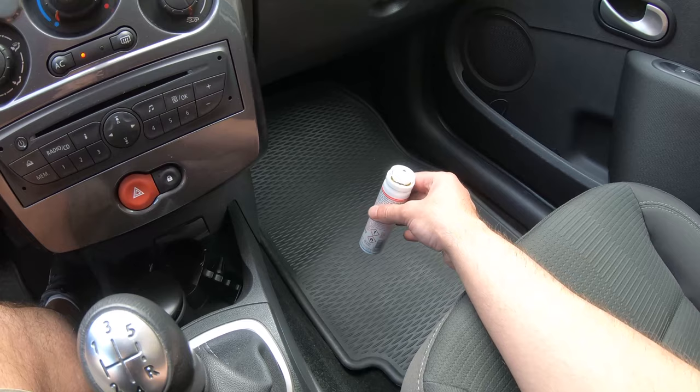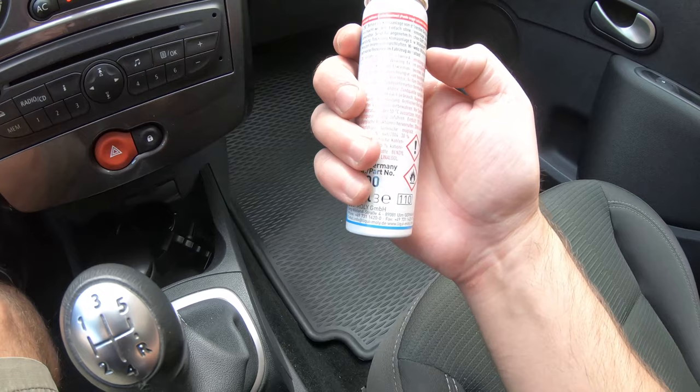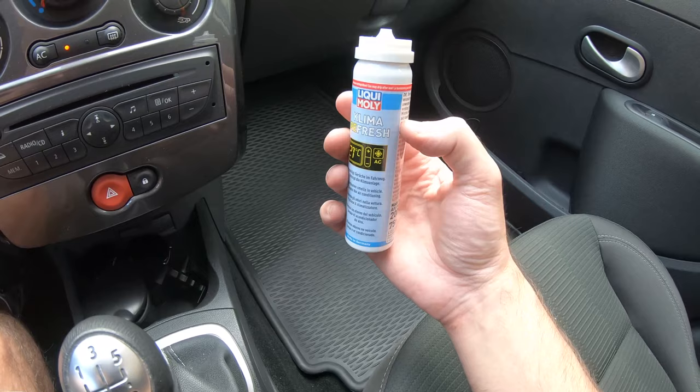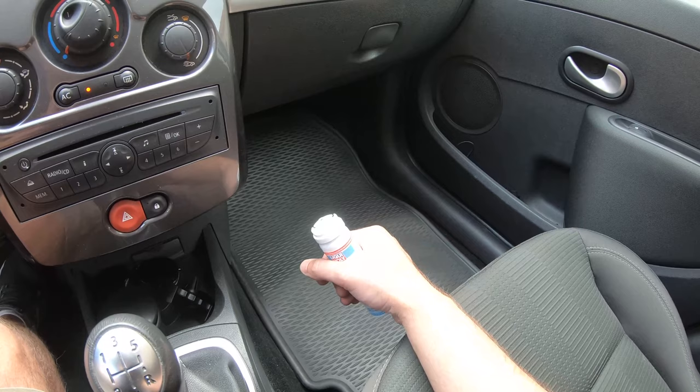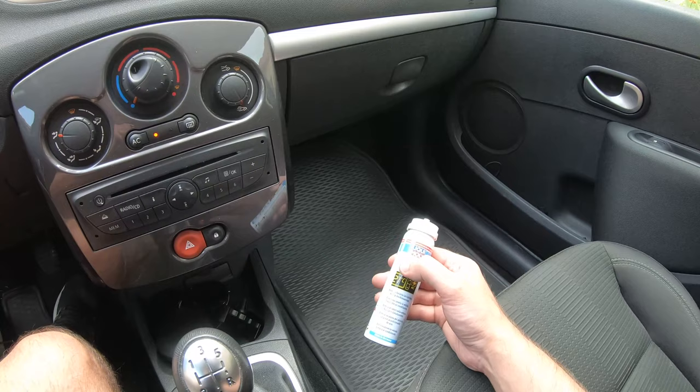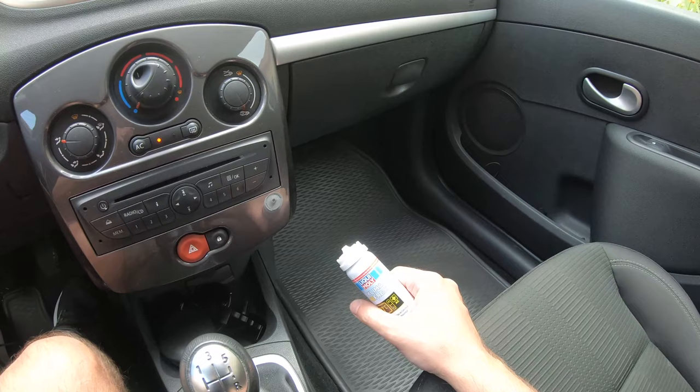Let's see how this one will go. I will let it run out. In a couple of minutes it should be all out, and then I will leave it like that for another 15 minutes, maybe even 20 minutes. Don't get inside the car sooner than that, because the particles will still be in here. Okay, let's see how it goes.